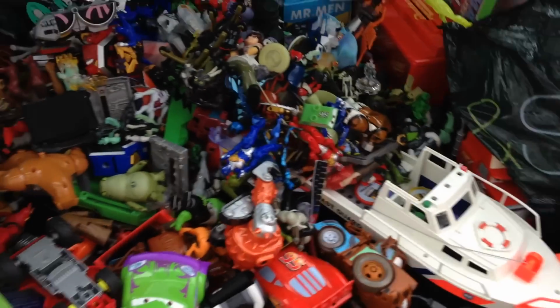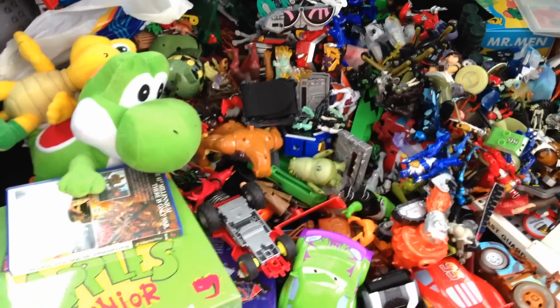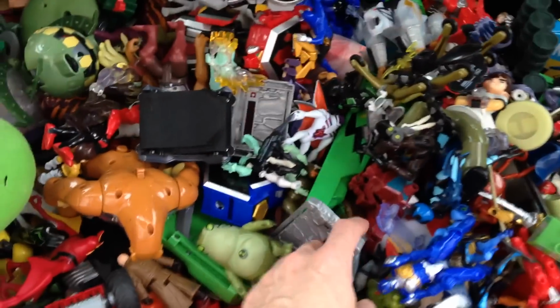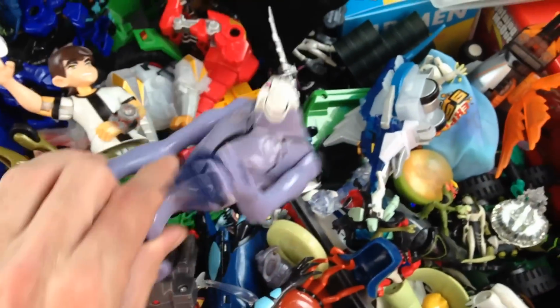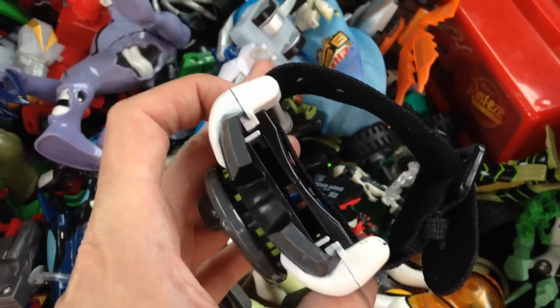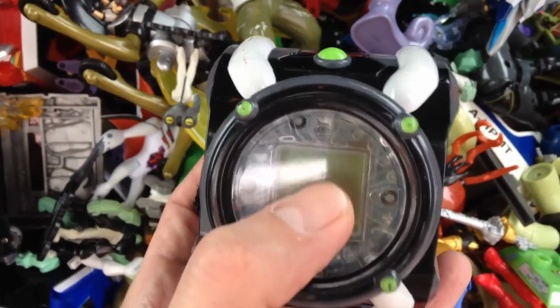Right, it's now just gone 8 and I've been down to the local car boot sale in Hitchin, and the back of my car is quite laughable. It's basically all toys that I bought today. I bought a massive job lot of Ben 10 stuff, absolutely tons of Ben 10 figures in here, but there's also 2 or 3 of these little wristwatch things, whatever you call them. Here's a cool one, and there's good money in these, so I'll be interested to see what I get back on those. Another one there.